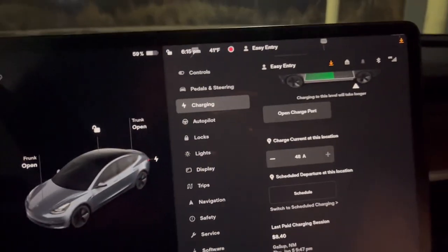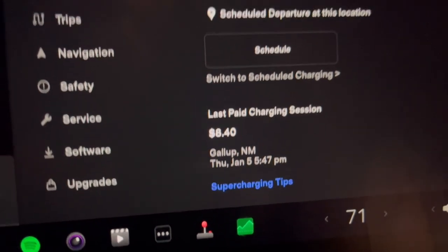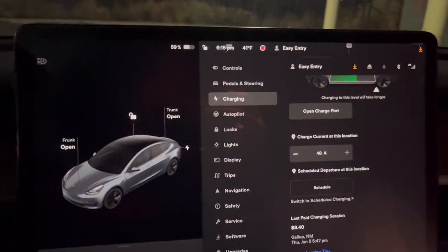And also, again, update on the cost of our charging sessions. Last time was a little under $9. I'll add them up at the end to see what our total cost is for the trip. Off to Holbrook, Arizona.